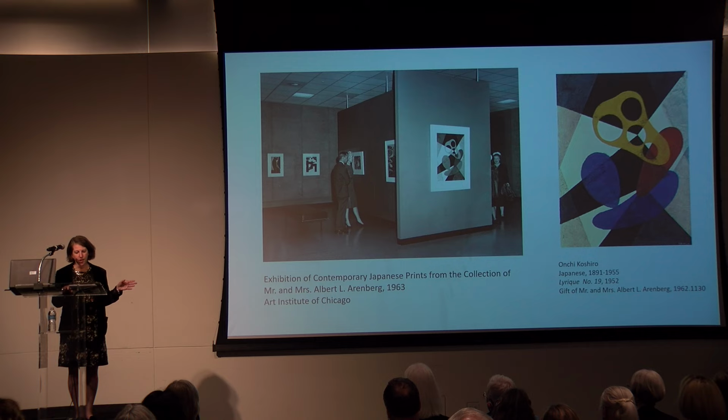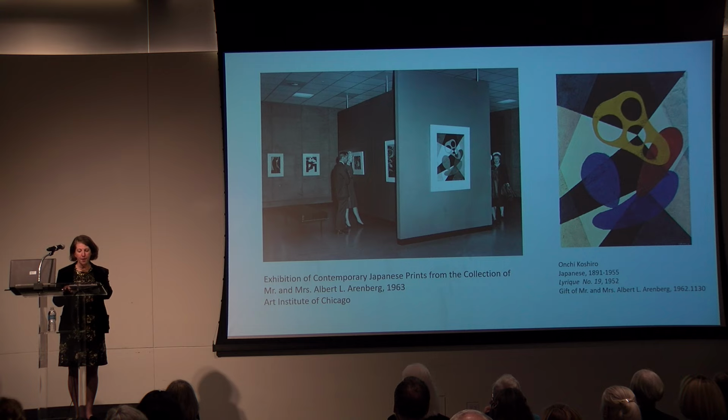So this is an exhibition of those sōsakuhanga, the creative print artists, the catalog of which was done by Statler, and we know the majority of works were lent by him, but also by Mr. and Mrs. Albert Ehrenberg and other Chicago area private collectors. Featuring work by Onchi Koshiro, the master of abstraction.